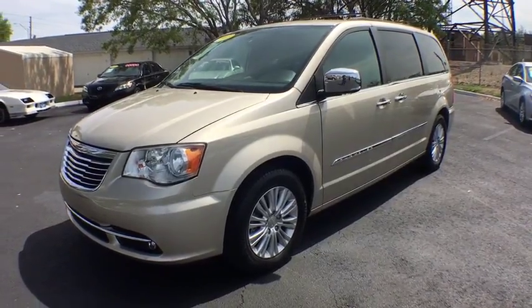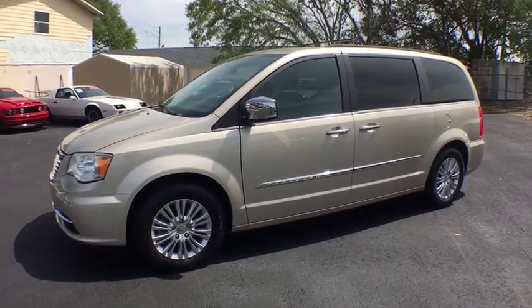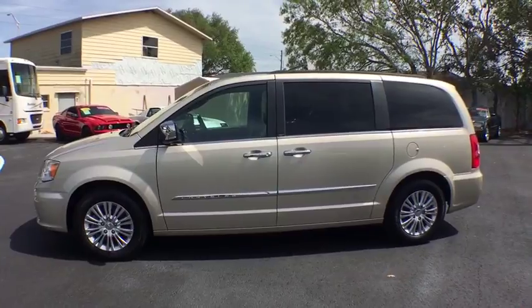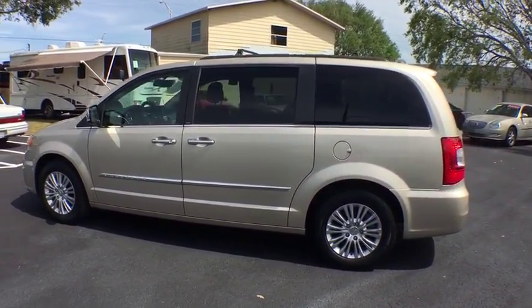2013 Chrysler Town & Country. Town & Country's V6 engine provides plenty of power while still providing the fuel efficiency you look for in a vehicle. Tow up to 3,600 pounds when your Town & Country is equipped with the towing prep package.